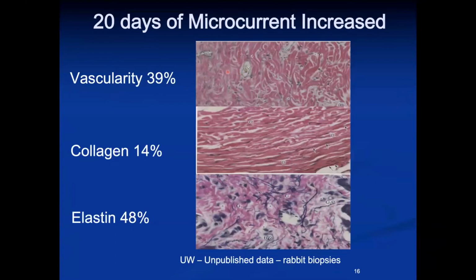And the microcurrent increased the blood supply, healthy blood supply, to the area by 39%. It increased collagen production, the connective tissue that repairs tissue, by 14%. But here was the best part. It increased elastin by 48%. If you're trying to heal a new injury, the problem with repair tissue is it tends to not be elastic. If you run microcurrent while an injury is healing, you increase elastin and you make the repair tissue healthier and more flexible to help prevent the next injury.